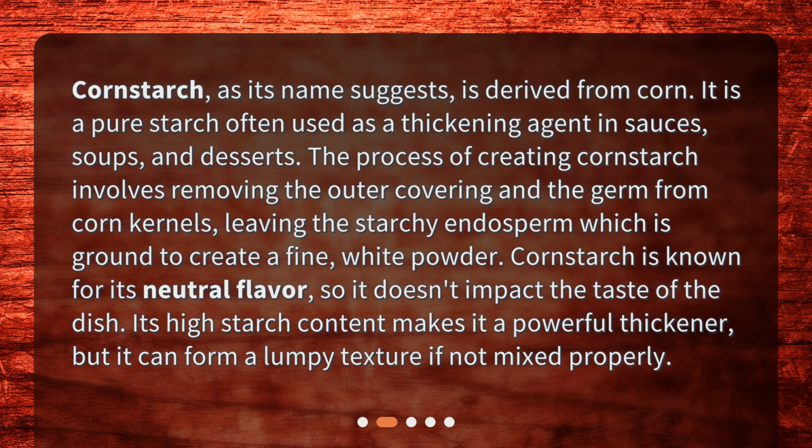The process of creating cornstarch involves removing the outer covering and the germ from corn kernels, leaving the starchy endosperm, which is ground to create a fine, white powder. Cornstarch is known for its neutral flavor, so it doesn't impact the taste of the dish. Its high starch content makes it a powerful thickener, but it can form a lumpy texture if not mixed properly.